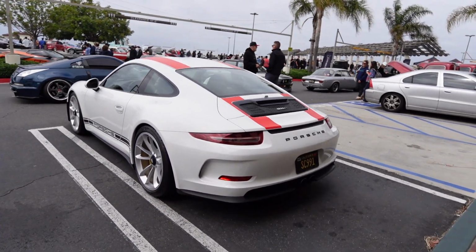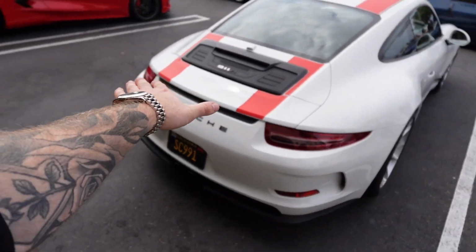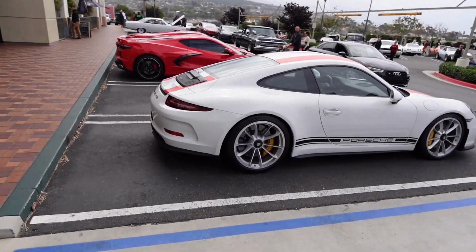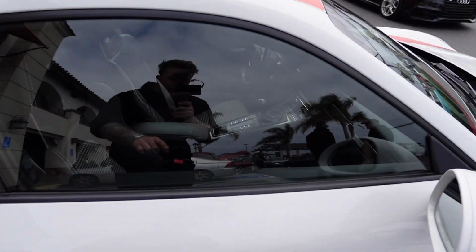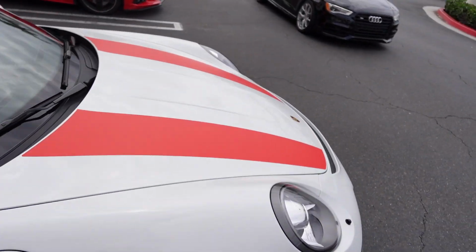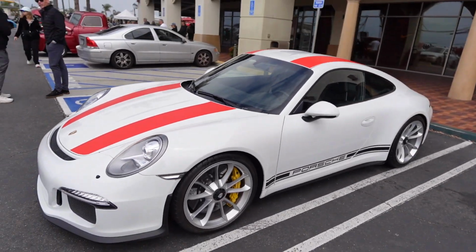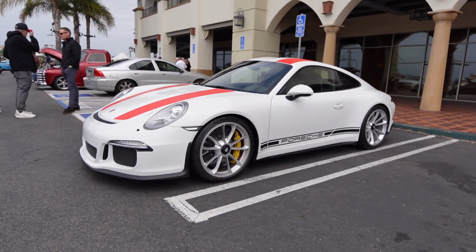The 911R was essentially the precursor to the modern GT3 Touring, so essentially a wingless GT3 with this active wing that pops up and down in the back. This thing is absolutely beautiful. You have what I believe is the 3.8, it might be the 4.8, I believe it is the 3.8 for the 991.1, mated to a 6-speed manual transmission. And I could be wrong, but I believe at the time to order a 911R, you had to actually be on the list for a 918 or a current 918 owner. What a beautiful car.